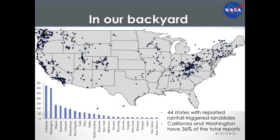Okay, what about the U.S.? Well, this is what our inventory looks like right now. As you can see, there aren't too many landslides that have caused fatalities. The Oso landslide up here is clearly the most fatal landslide we've had since 2007, killing, I believe, around 50 people. But you can see the distribution and the number of reports by state. California and Washington have about 36% of the total reports, and 44 states have reported landslides. But this is just media reports. And so this effort, while it's been going on for several years now, we're working now to grow it and see how we can expand that database because, I'm working with the U.S. Geological Survey and others, but there is no consistent U.S.-wide database of landslides. So we are working on that.